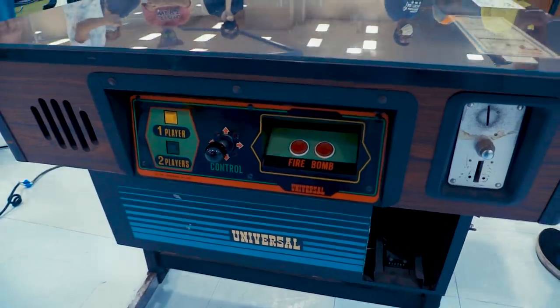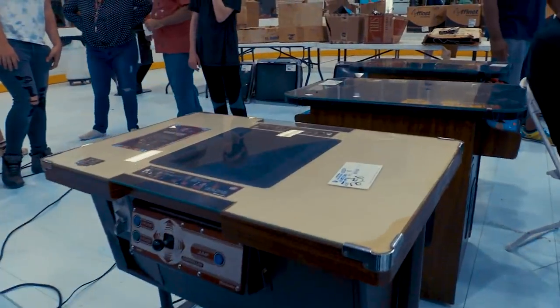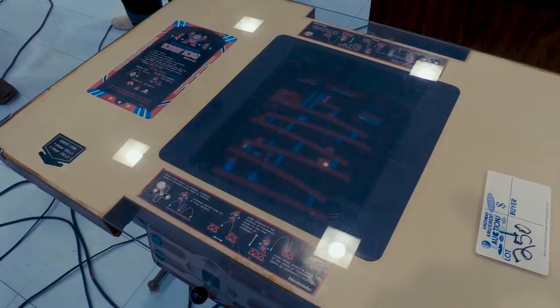All right, so now we got to the cocktail tables. And I like cocktail tables. You can put your drinks down on them. Somebody's gotta buy them. These were actually very common in Pizza Huts, things of that nature. I have a Donkey Kong already. I know that's in here. I'm eyeballing this Mr. Do though.